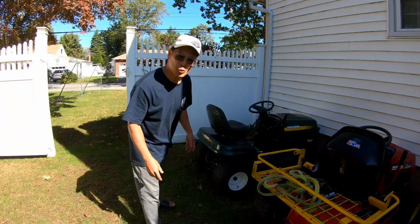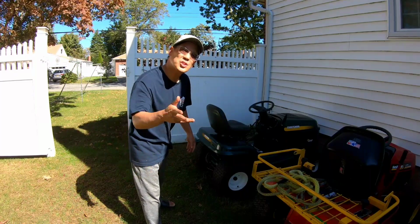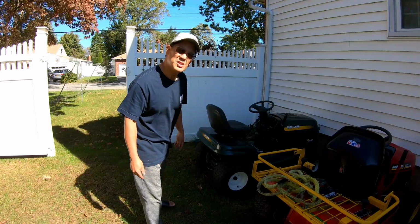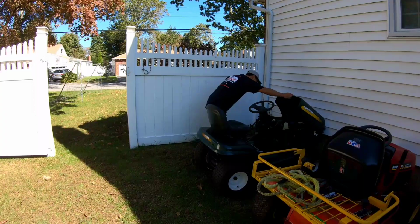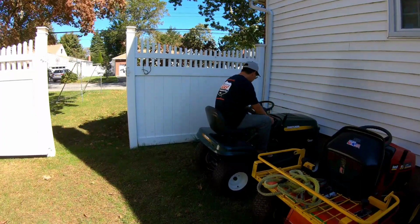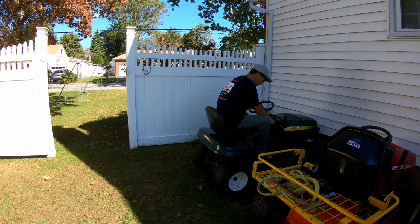What always happens when you're ready to sell something? That's right, it probably won't start. Or something happens to it and you don't make the sale. Let's see if it starts. It's been sitting here for about 2 weeks. 2, 3, throttle.